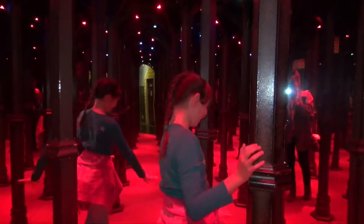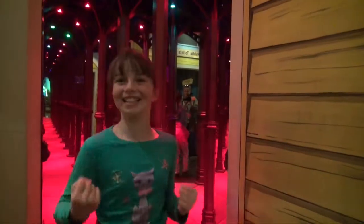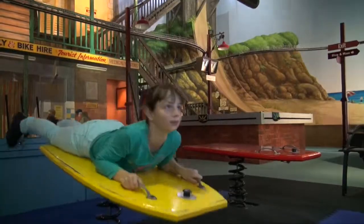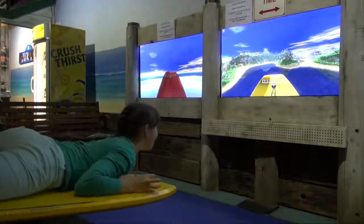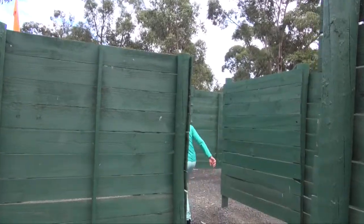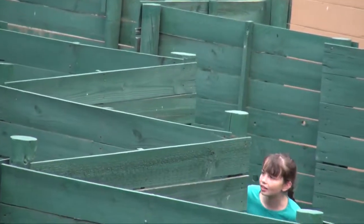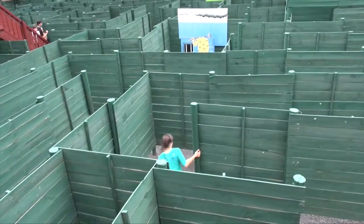Then we went and looked at these weird mirrors. I'm trying to find the end of this. It's really hard and I couldn't really tell which one was me. I did surfing and you move the boogie board and that's where you go. And I'm going to run into a cliff. Okay. And I went in this massive, over 2 kilometre maze. It's really hard. It was how all the gates look the same. It was so much fun.